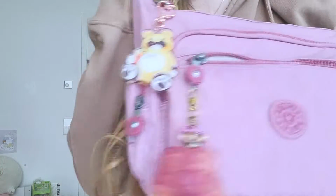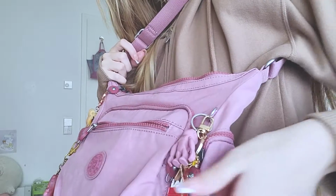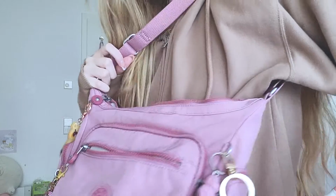I don't know if this is too much keychain. I really enjoy these, but it's kind of noisy, isn't it? I don't know what I expected from a metal one. I still really enjoy this as much as I did on the first day. It is very high quality. It's very pretty. It's definitely one of my favorites. And if you are debating whether to get it, I would say do it. Or if you're looking for a bag with lots of compartments, definitely worth it.